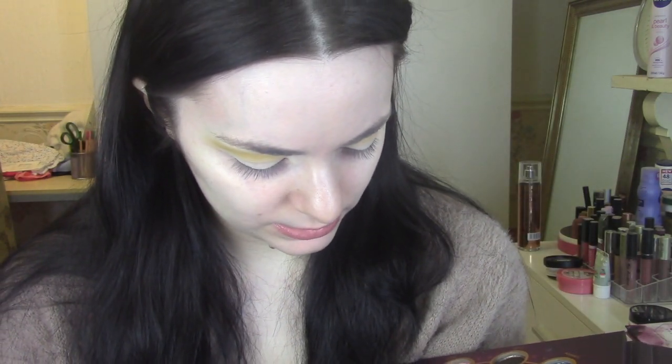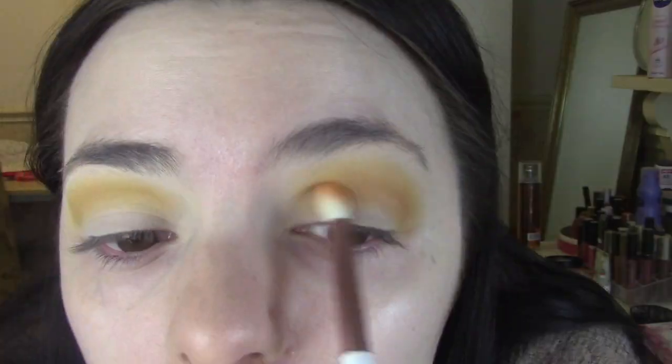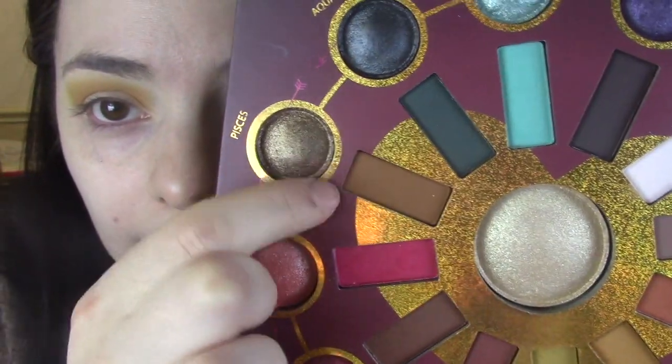I'm going to use the 231 Luxe Petite crease brush now. Which shade? I'm going to use the one next to it, which is a bit of a deeper, warmer brown matte. Let's just go underneath what I've applied. And then going to use this deeper brown shade here, and that's going below.